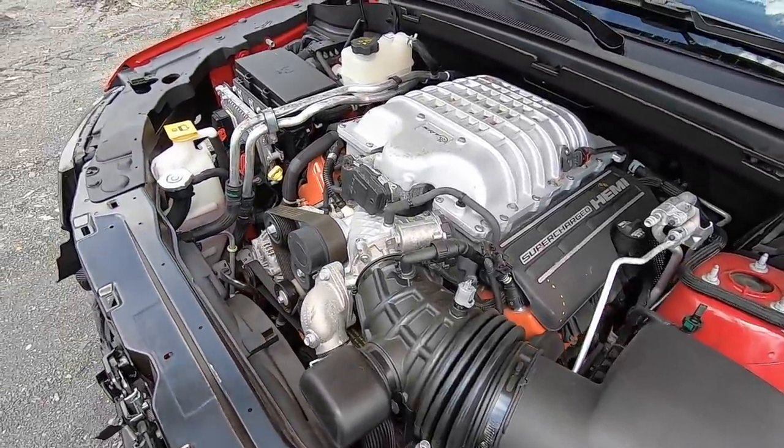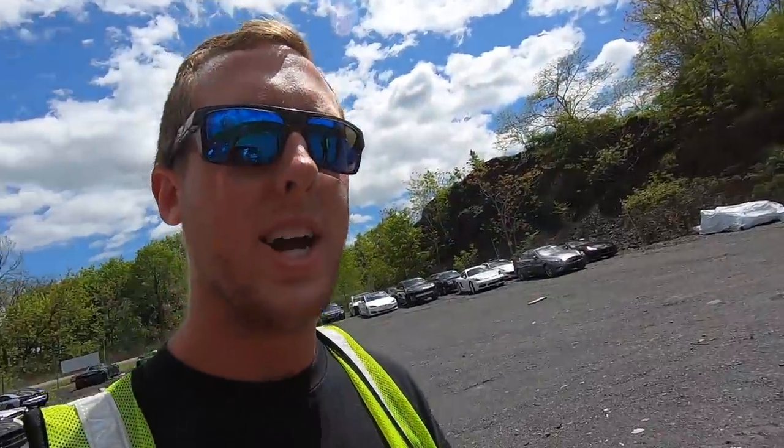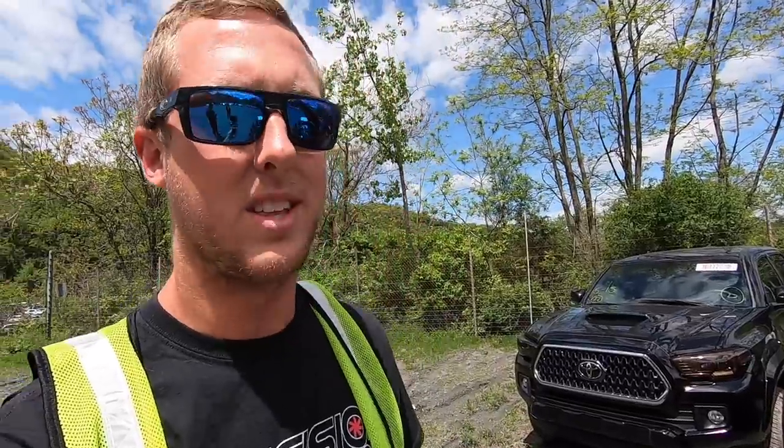Hopefully whoever ended up purchasing this thing can fix it for cheaper, but it's definitely a tough situation. Well guys, unfortunately we will not be buying this Trackhawk unless it goes for like $15,000 or something, but this is way too much of a project to get into for a daily driver. We were hoping it had light front end damage, but that is definitely not the case.